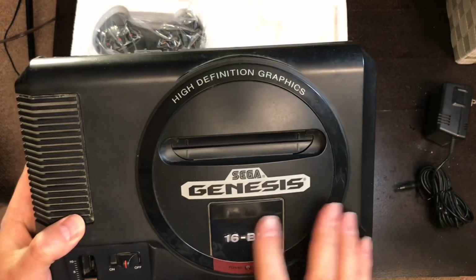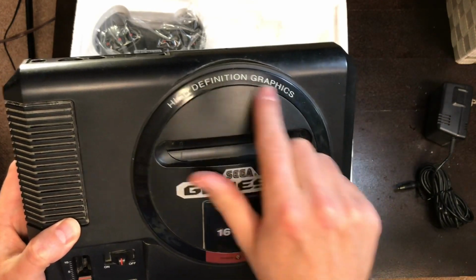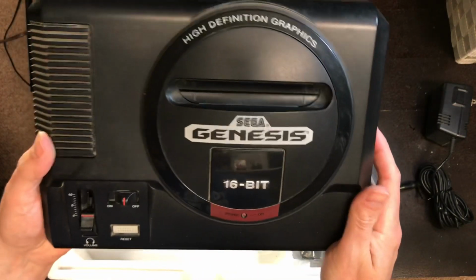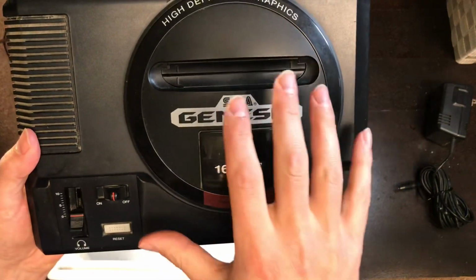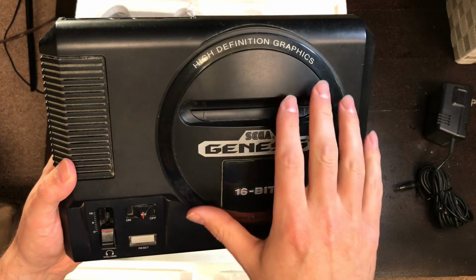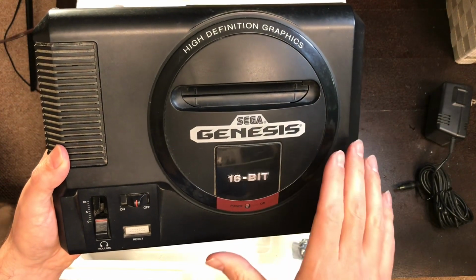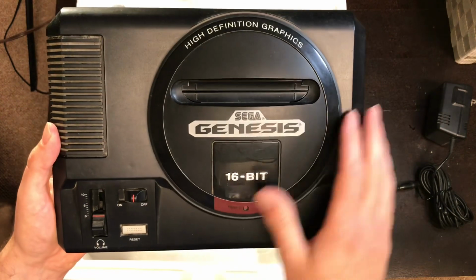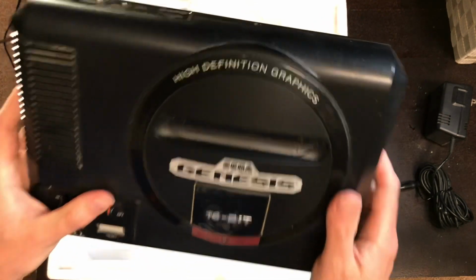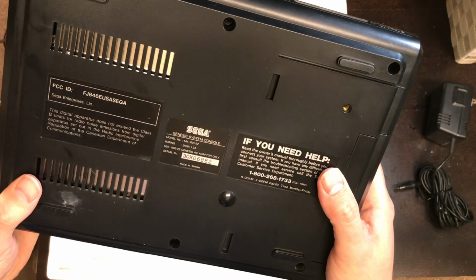Sega Genesis 16-bit high definition graphics. This is the one that people on the internets, on all the chats, seem to say, this is the one, if you can get yourself a first edition, this has the high definition graphics on it. This is the one that apparently has a superior sound. Unfortunately, I'm not the biggest audiophile. I don't have all the equipment to test it out or to give you those samples yet today. But just believe me when I say this model here is the one that everybody talks about.